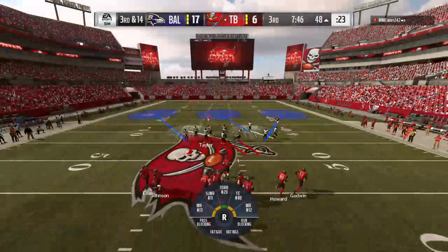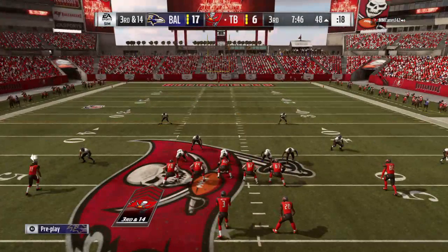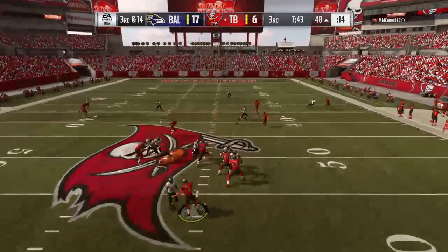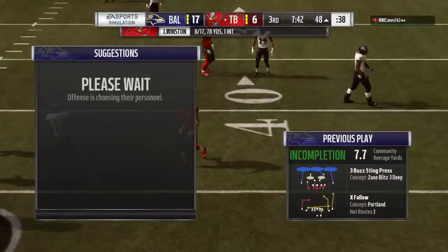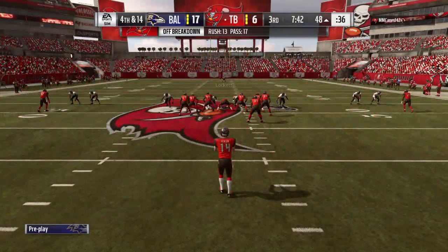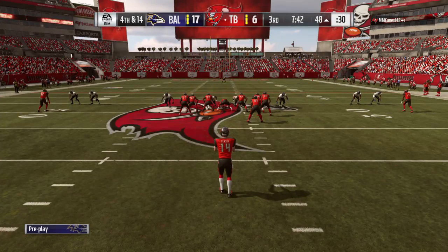The Bucs on 3rd down. Not quite 50%, 4 for 9. This is 3rd and 14. Here's Winston. And this is going to be incomplete. The linebacker, C.J. Mosley, there in coverage. Didn't have a receiver open downfield, and as it turned out, couldn't even find his outlet man because of the coverage. It was way too tight, unable to find anyone open.